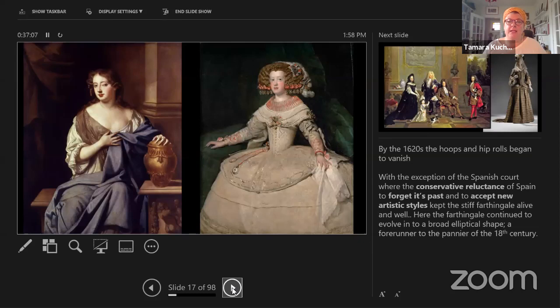And here you can see that by the 1620s, the hoops and hip rolls began to vanish. And we really moved into what was called the Cavalier period. And again, this is a topic that can take on a life of its own. But it's worth pointing out that the silhouettes of women in the first part of the 17th century really softened, almost as though they were being caught in their boudoir mid-dress, with the exception of the Spanish court.